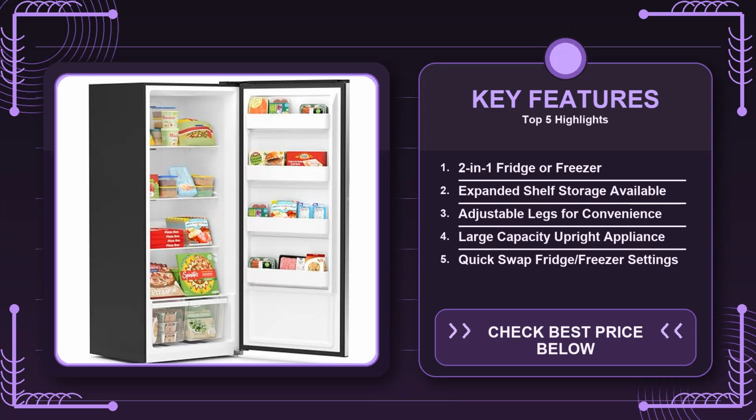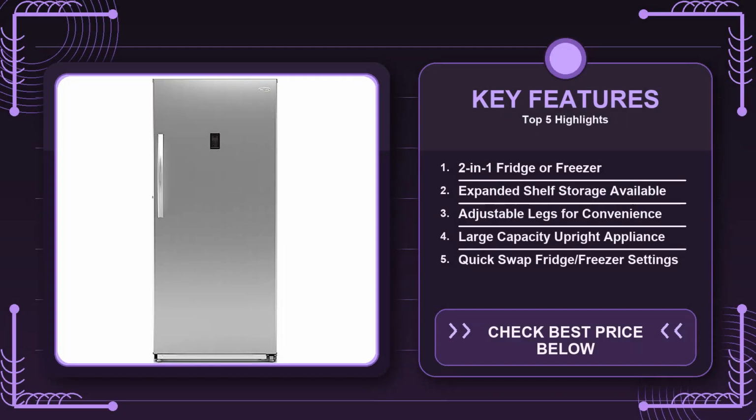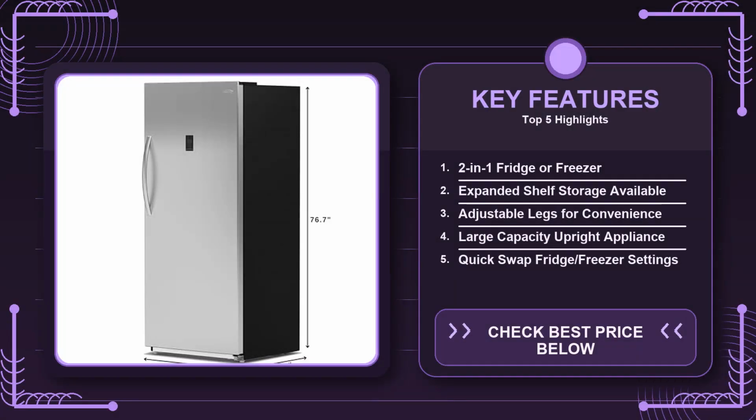The energy draw, while adjustable, still sits in the mid-range for appliances of this size. If you're looking for the most efficient unit on the market, a purpose-built, Energy Star-rated chest freezer or a compact fridge might edge it out.